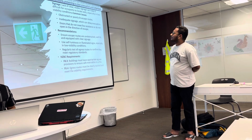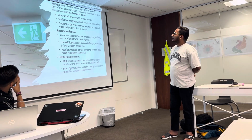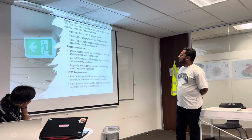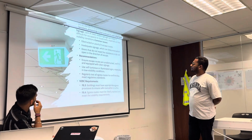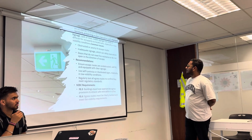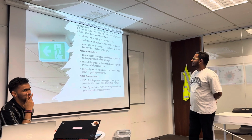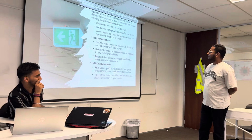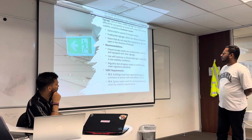In this, the main issues are obstructed or poorly lit exit routes and inadequate signs which can delay evacuation. The recommendations for this: ensure exit routes are unobstructed, well lit and equipped with clear signs. Use self-luminous or illuminated signs. Regularly test all exit routes.